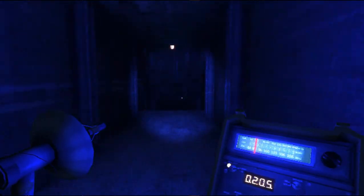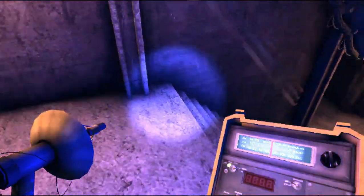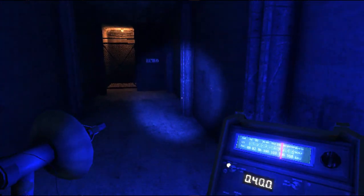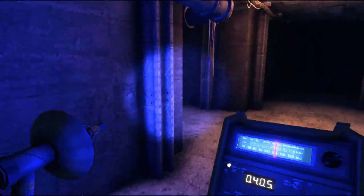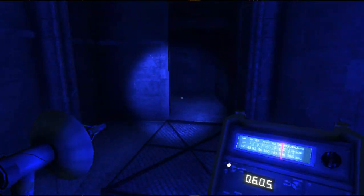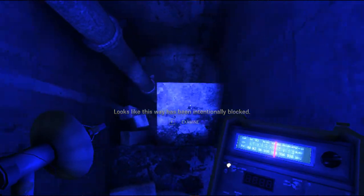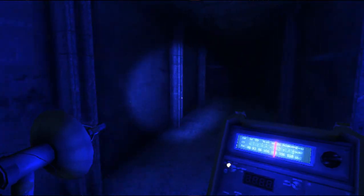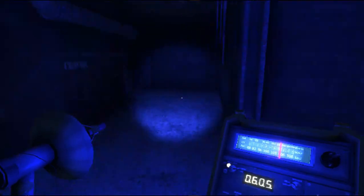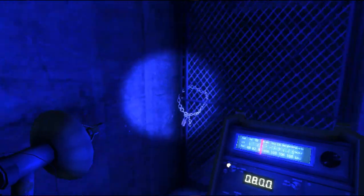I don't wanna go out. There's clearly something else here, but I'm not getting it. It's a 5 here. .5. This one is broken. Okay, so it's somewhere there. 7, 7.5, 8. Okay, so it's there. Somewhere behind this fucking padlock that I can't go behind.